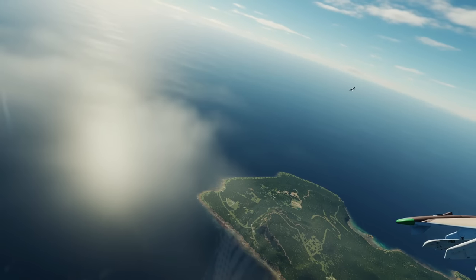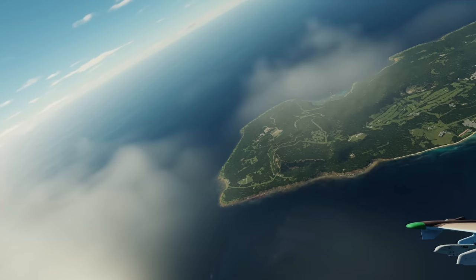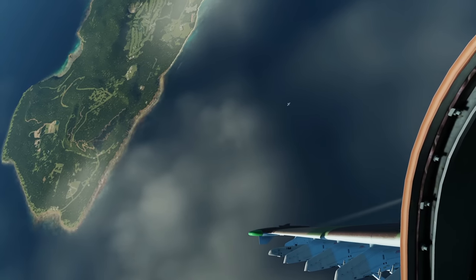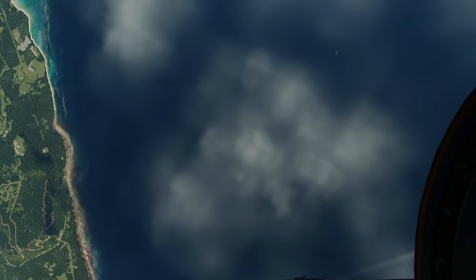Right, what I'm not going to do is get into a kind of vertical scissors situation there. I'm going to wait, I'm going to high yo-yo, because I know RC is going to be struggling for energy now. Be patient. I know he's going to get on my six here, but I don't think he's got the power to get up here, so I'm not going to worry too much.